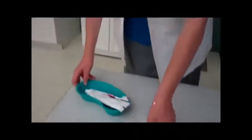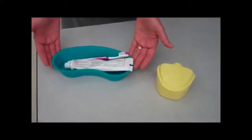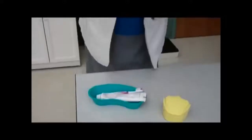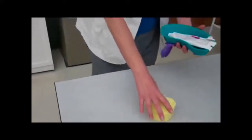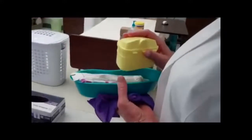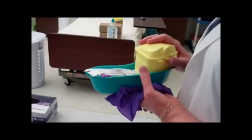The skill I'm about to demonstrate is cleaning the dentures. You'll notice we have the denture cup, I have an emesis basin, toothpaste, a toothbrush, as well as gloves. I'm going to take all my materials over to the sink. Now, you will note that it says I must have gloves on before touching the dentures. This is the denture cup. At this point in time, I do not need to be wearing my gloves. It specifically states when touching dentures.